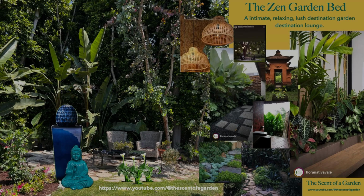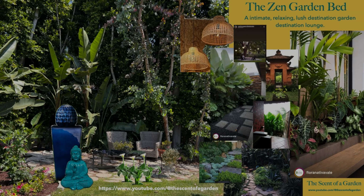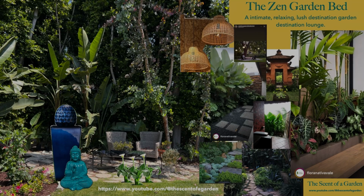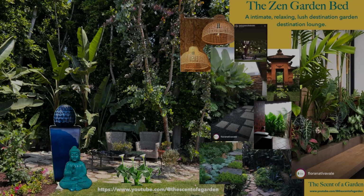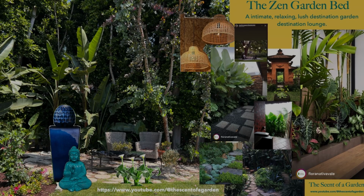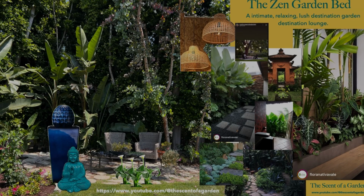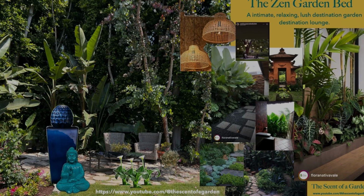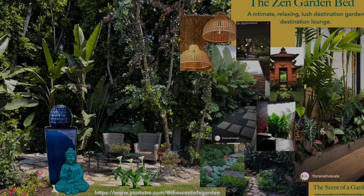I use Keynote to create my inspiration boards, and this is the inspiration board for the Zen garden bed. Some of the images featured on the inspiration board are my own. Others are screenshots from Flora Nativale. I think that's how you pronounce it. It's the landscaper in Brazil I follow on Instagram.